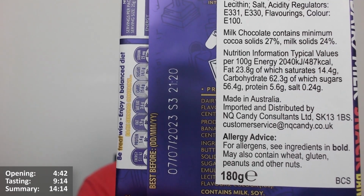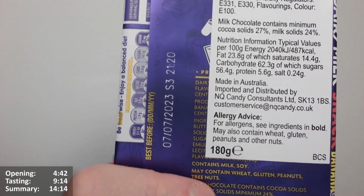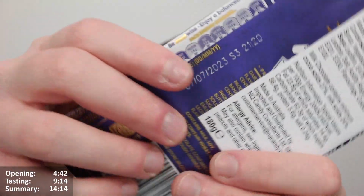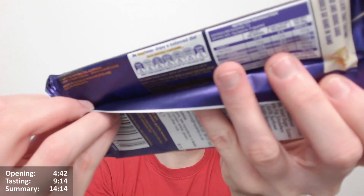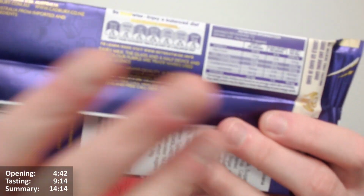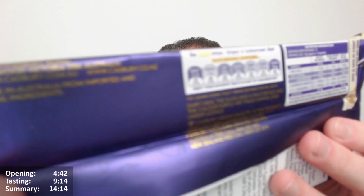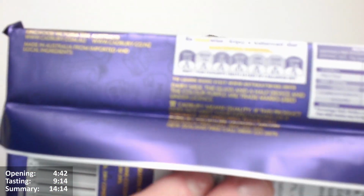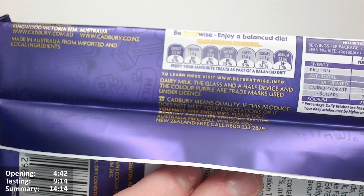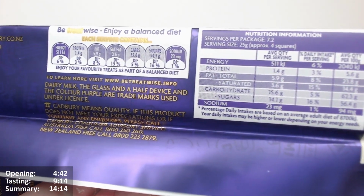Okay, made in Australia, imported and distributed by NQ Candy Consultants. 180 gram bar. Cadbury Australia Dairy Milk bars tend to be 180 grams, though they've shrunk in recent years, but that's what they are for the ones I've seen, as far as I can remember. You notice the wrapper as well, it's got that sort of watermarking in the background. Cadbury UK basically pinched that from Cadbury Australia. It used to be just in Cadbury Australia, so that's interesting.